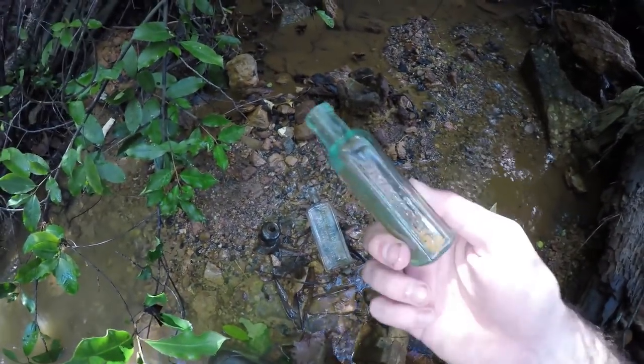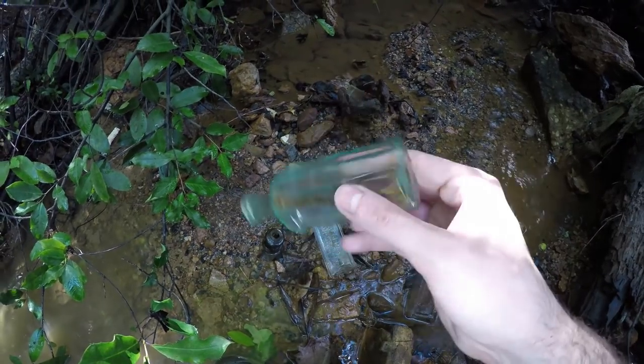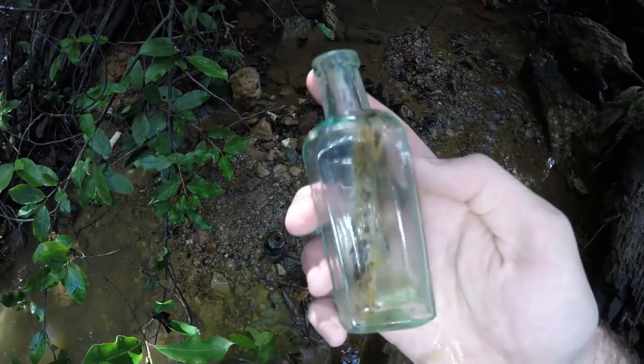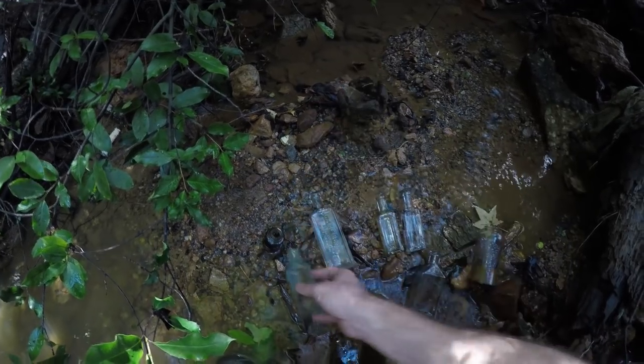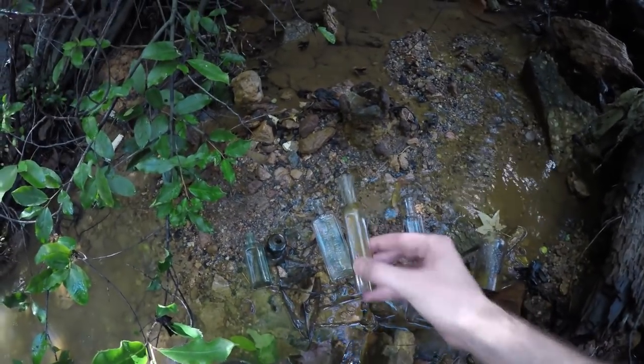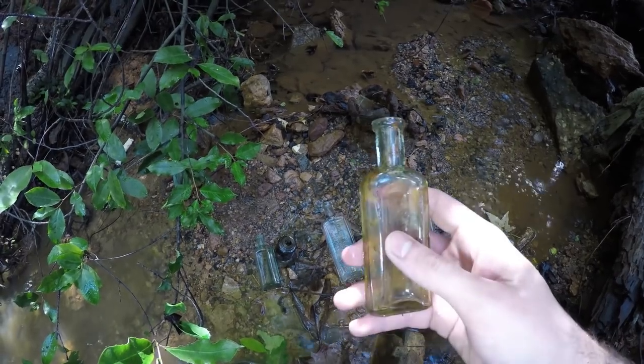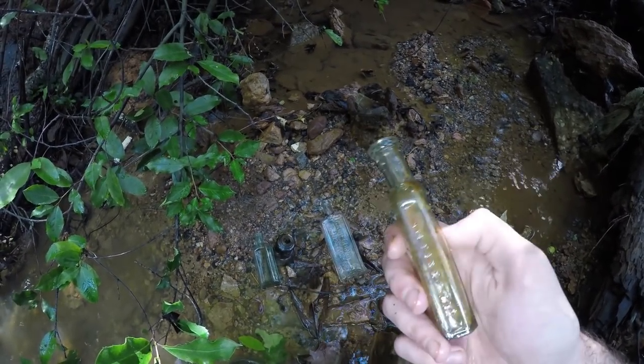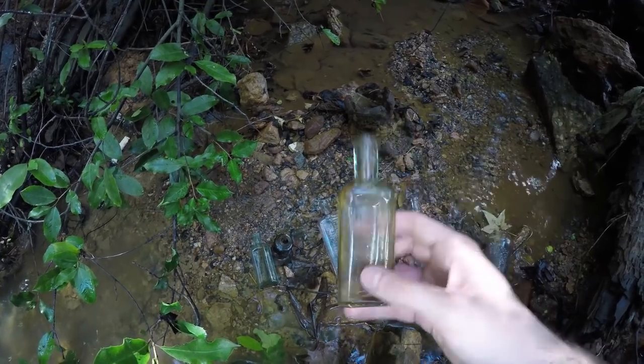Then we got this Tischner's. This is probably the oldest bottle I found today. You can kind of tell from the blue tint. And on the neck, there's the seam stops around here. So it's a blown bottle. It's a nice one. This Tischner's is actually blown as well. I thought it was machine made earlier. But it's a little newer than that one down there, just because you can tell from the clearness of it. But it's still blown, so it's still a nice bottle.